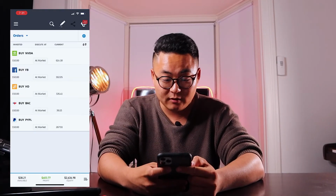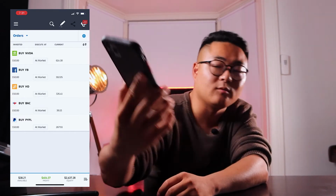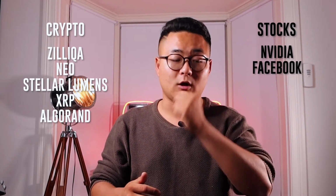And boom, there we have it, guys. $50 on all of these 5 assets. You guys can see that because it's edited and it's right there. So that's 5 assets. Today we've invested in Zilliqa, NEO, Stellar, XRP, and Algoland for cryptocurrencies. And for the stocks, we've invested in NVIDIA, Facebook, Home Depot, Bank of America, and PayPal.